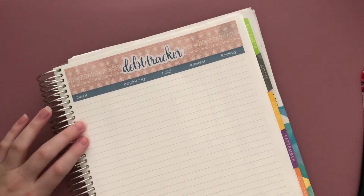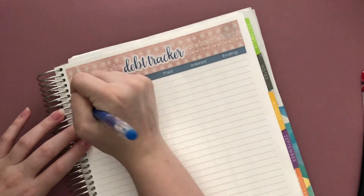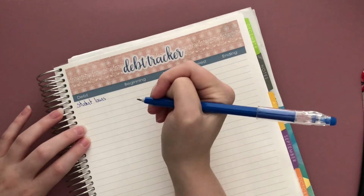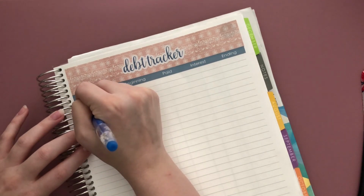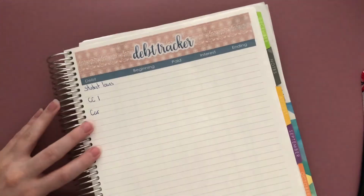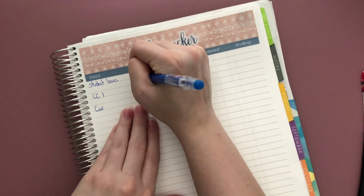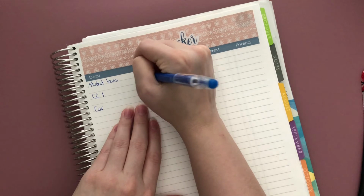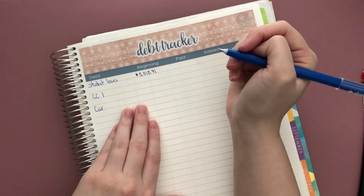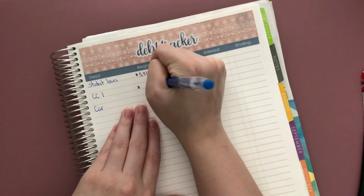And the debts, I don't have that much left, but I'm going to show you guys what I'm currently at. So I have my student loans, I have my credit card 1, and I have my car, and that is Elise. So let's go through the beginning balances. At the end of June, my balance for my student loans was $5,818.71. My credit card 1 is $17.21, and I'm planning to pay that off by the 2nd.